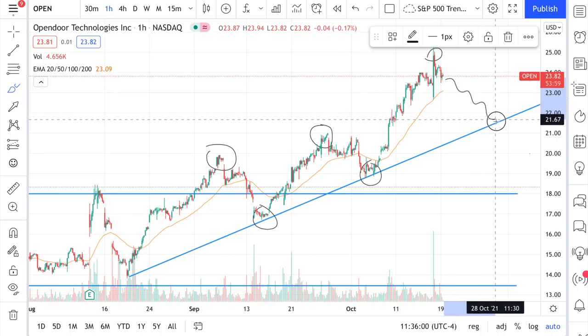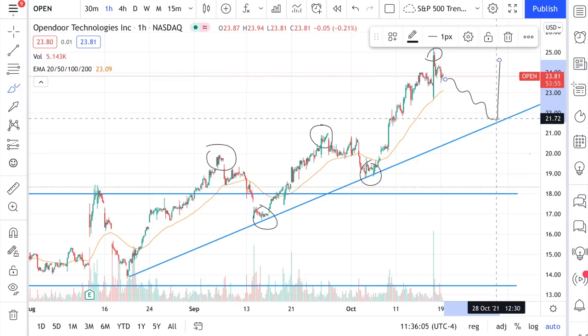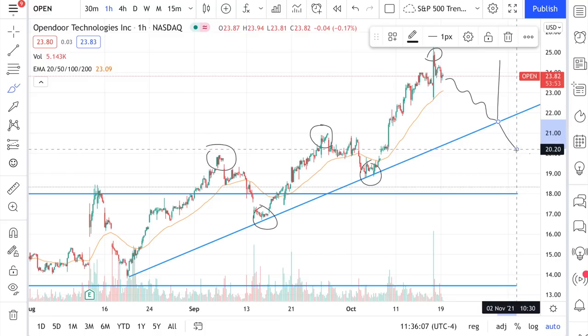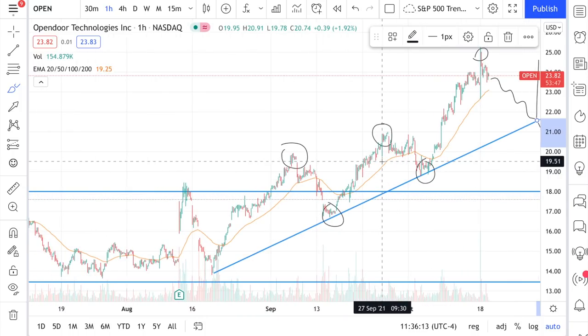August and September were terrible months. So what I have my alert for is that obviously it's going to come back down to this trend line. It's bounced off of it twice, actually three times now. So will it continue to go up and bounce off of it, or is it going to break through? And understand where it got rejected at. This is not an accident.